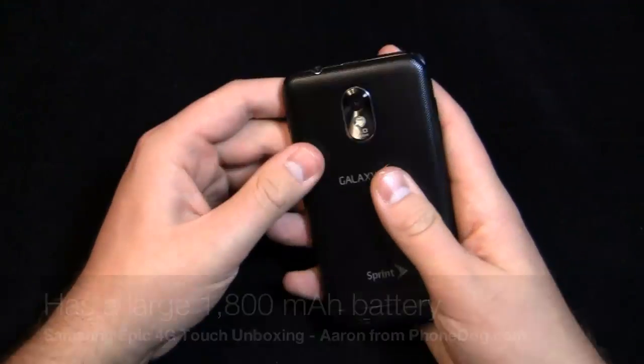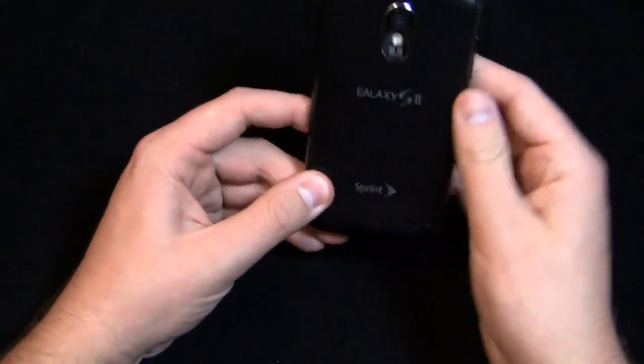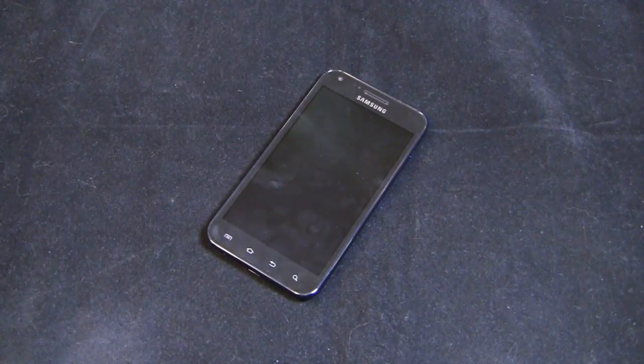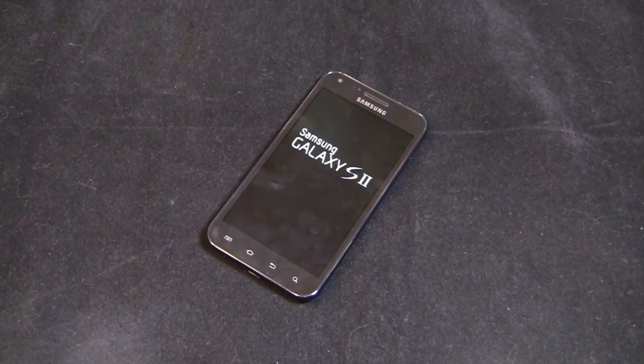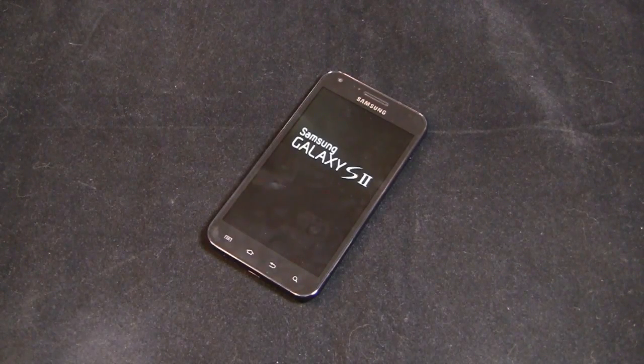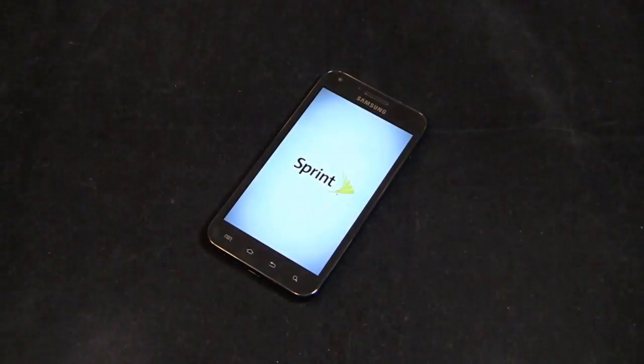We're going to just, for a test, see how this thing performs from a cold boot. 1,800 milliamp hour battery. So it's a nice large battery. So with that nice large display and those nice awesome 4G capabilities, it's nice to know that the battery is at least relatively decent. I'm guessing with an 1,800 milliamp hour battery you can make it through most of the day with moderate use. So something to keep in mind there.